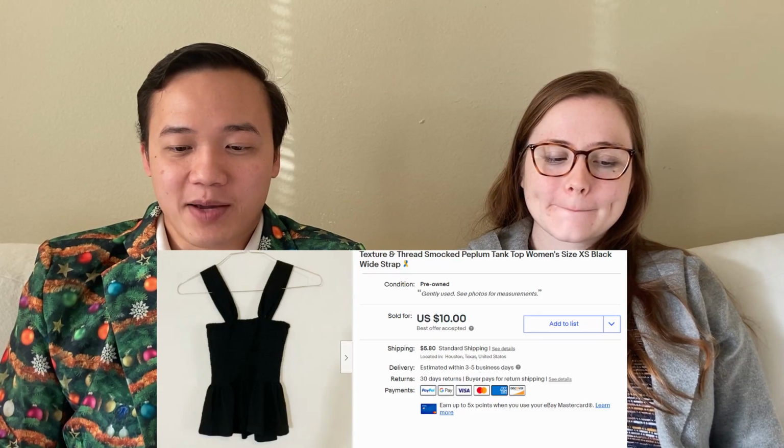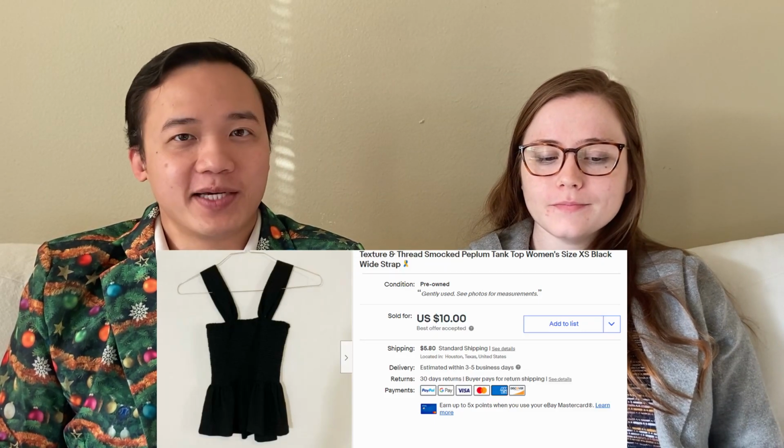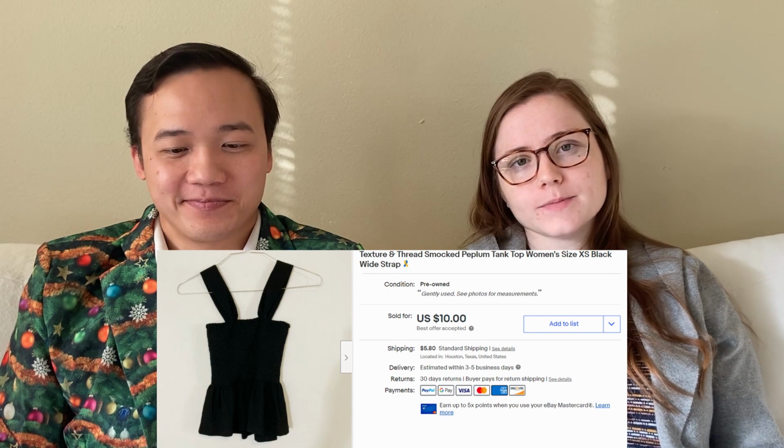We sold this top by Madewell for $15.95 on eBay. It was just this little tank top, so just kind of easy money. This next sale, pretty great.